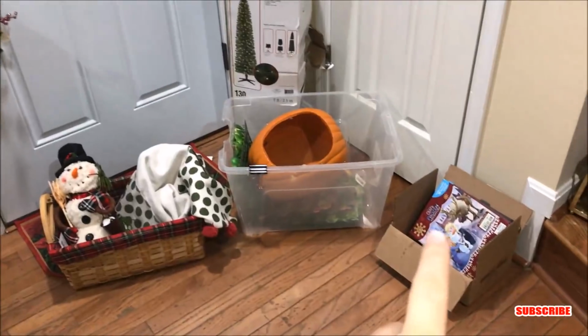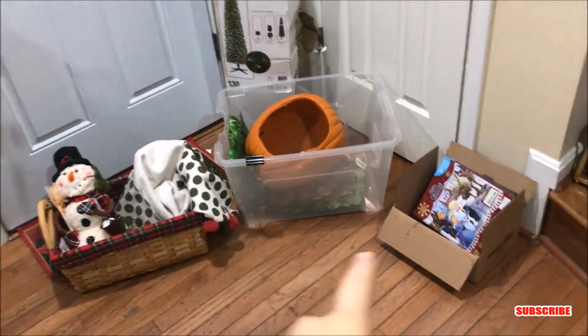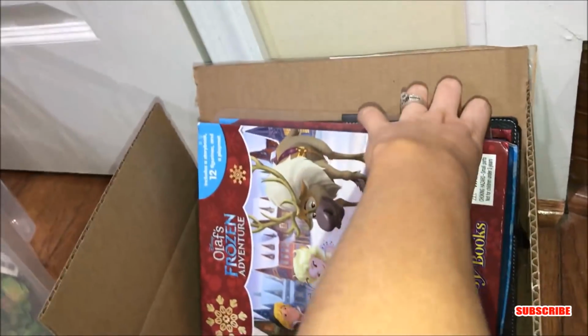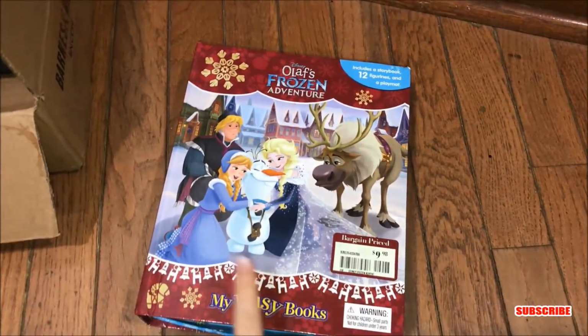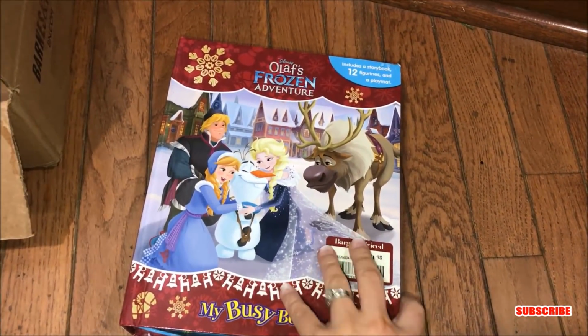We found some stuff from a local book supply store, craft supply store, and a home decor store. I'm going to go ahead and start with the book supply store because it is only a few items. First off, we found one of these busy books. It's like little Frozen figures, and it was a bargain price, $9.98.